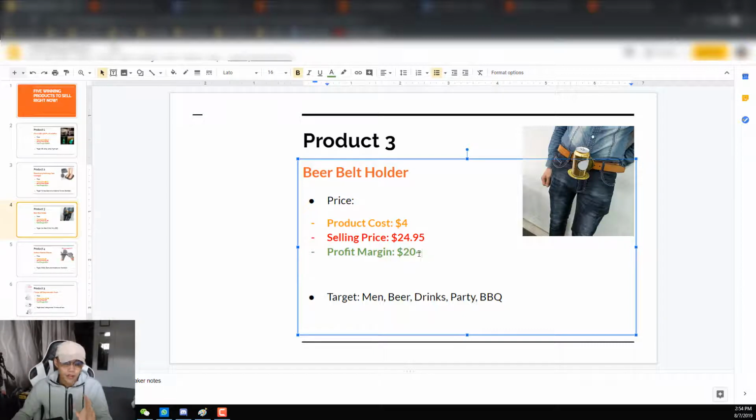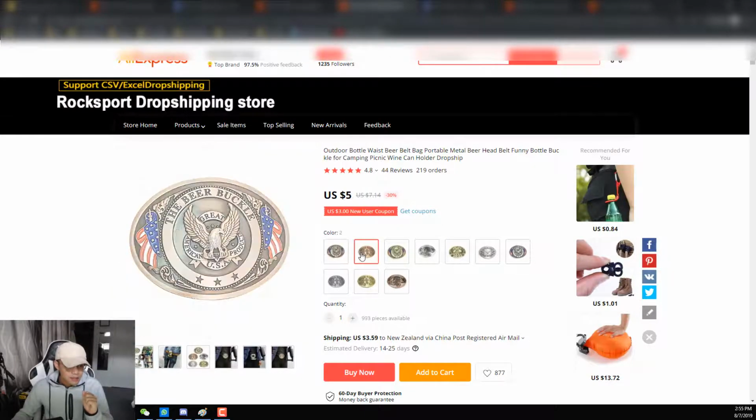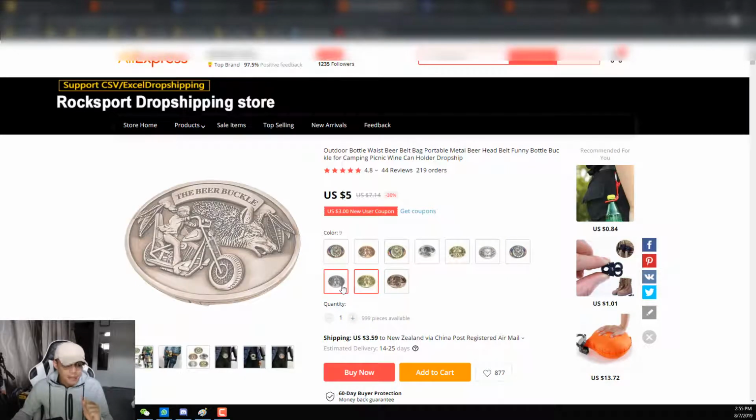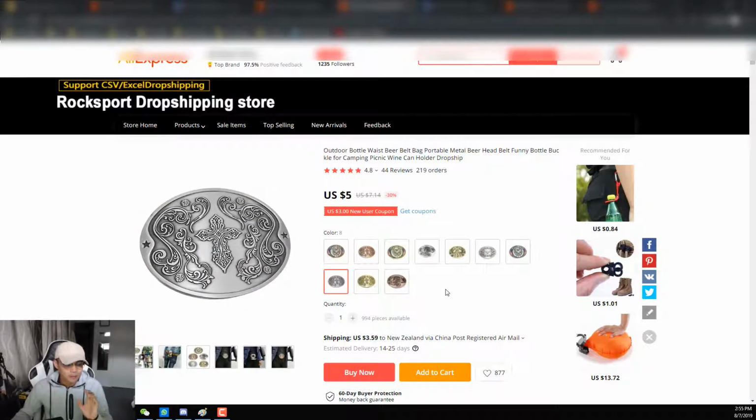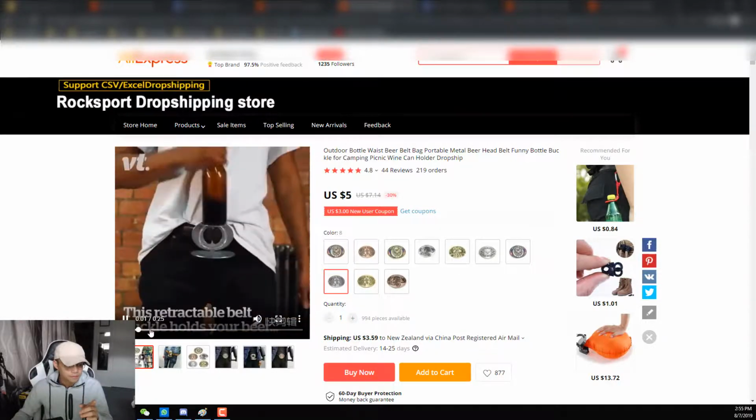Now there's a lot of variations, and we're gonna be looking at that once we go in the actual product link. But you can target people, or mainly men obviously, people who like beer or drinks, partying, or barbecue. Okay, now let's look at the link here. You can see here that they have different variations, so you can definitely market this really, really well. We can also see the video here. They got a short video.